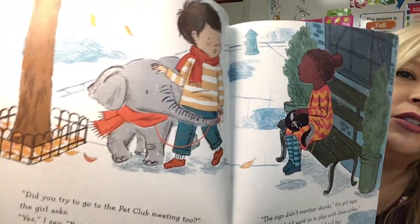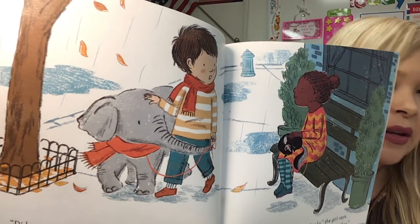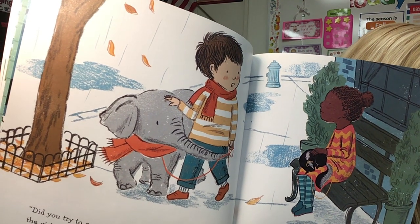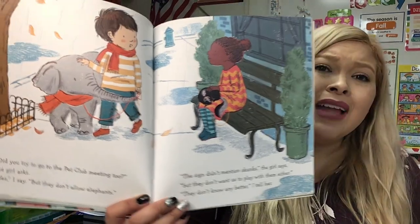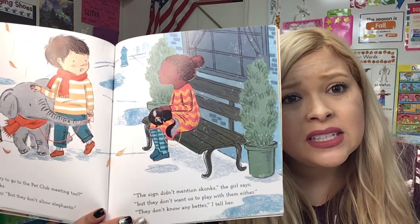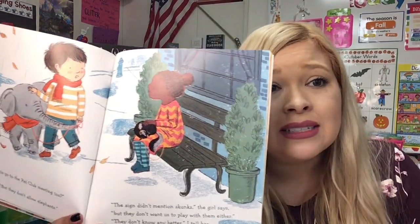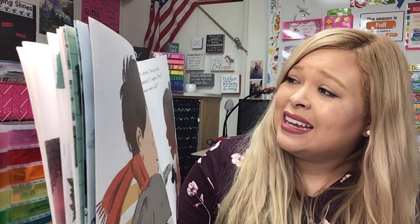So the girl is asking him, did you try going to the pet club? And he was like, I tried, but they won't let elephants in. And she was like, I tried, and even though the sign doesn't say, they also don't let skunks in. He doesn't stink, the girl adds. No, he doesn't, I agree.